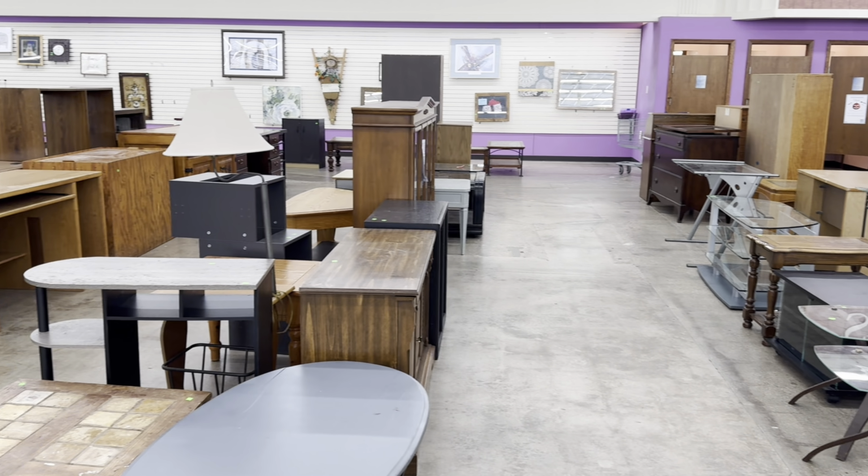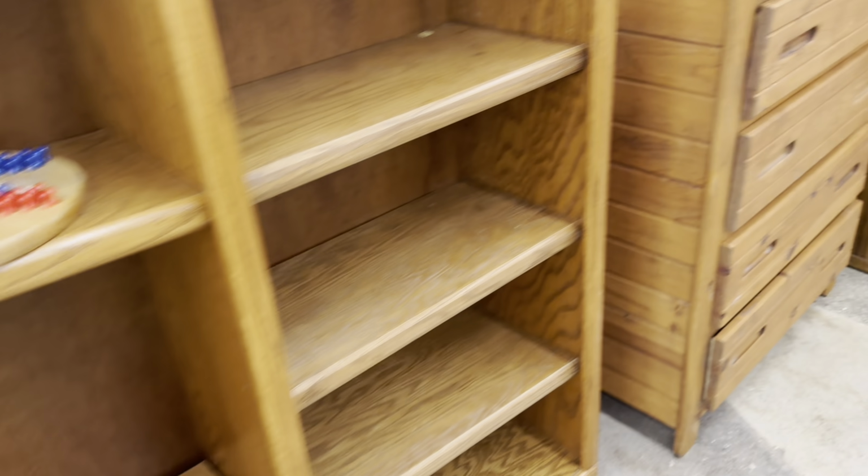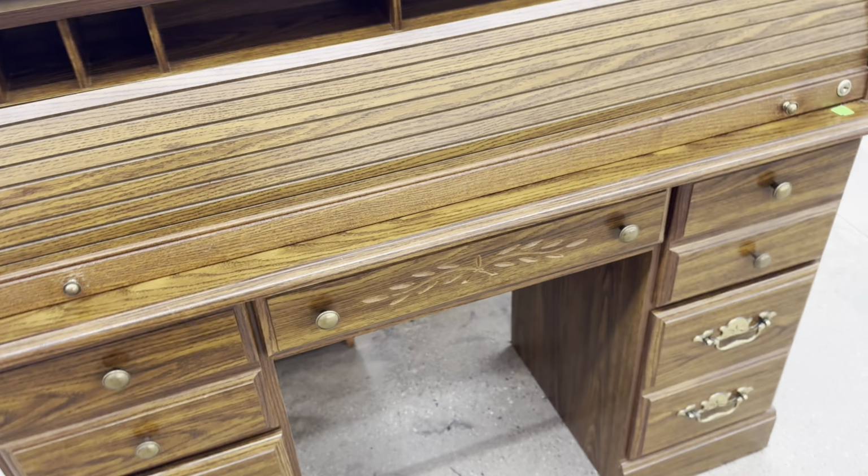Although this thrift store has more space for furniture, it's close enough to Madison, so they're constantly receiving donations daily, and price most of their furniture much cheaper in order to move it faster.